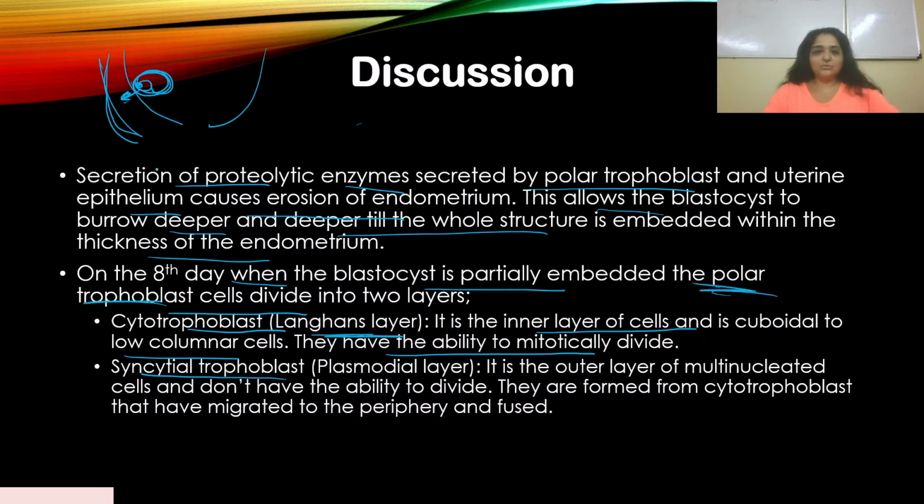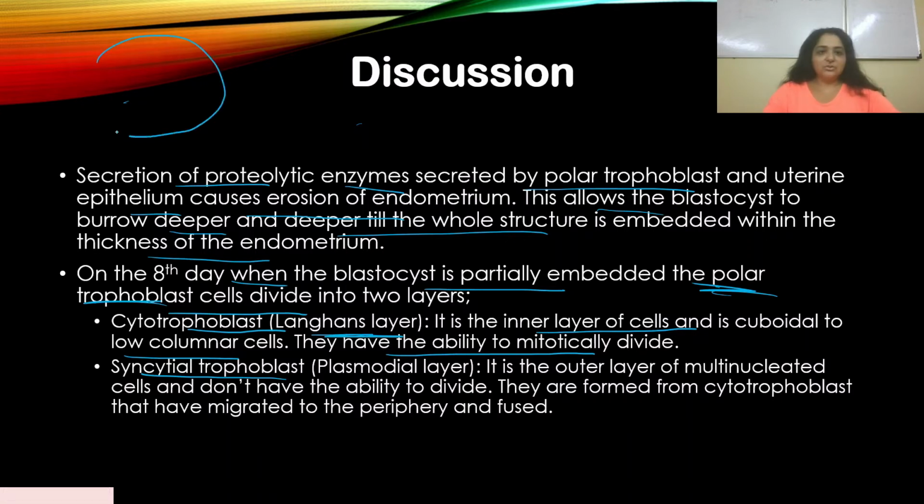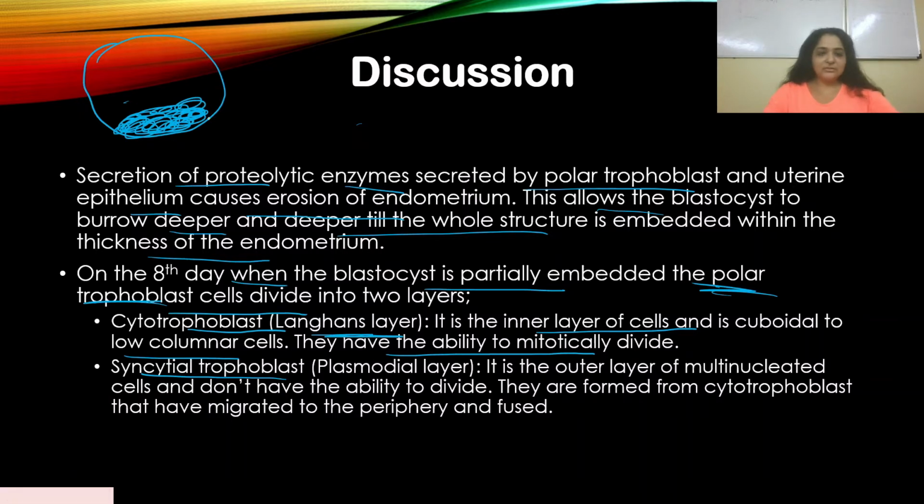Do you know what the polar trophoblast cells are now? Let me show you again. So this is your blastocyst, and this is your inner cell mass. Now two layers will be formed, and let's say this region over here is called the polar trophoblast. Now from this region two layers are formed. There is a cytotrophoblast, which is the inner layer of cells.